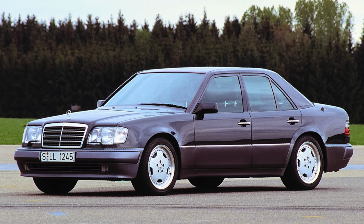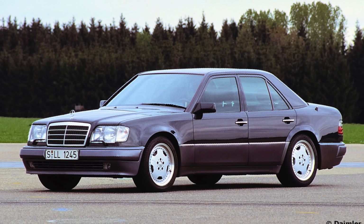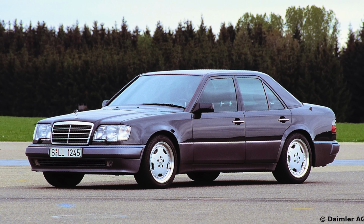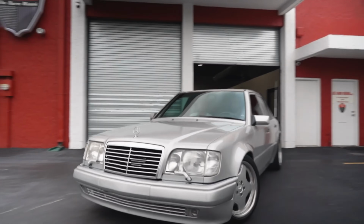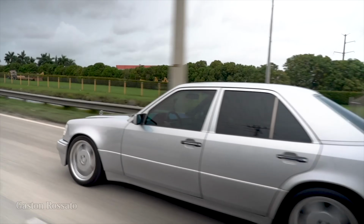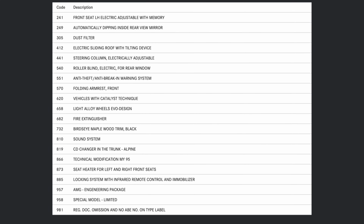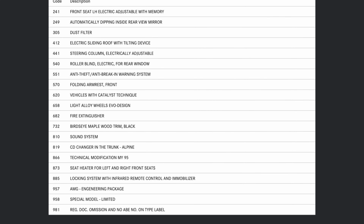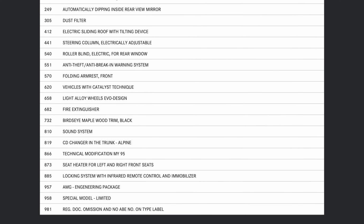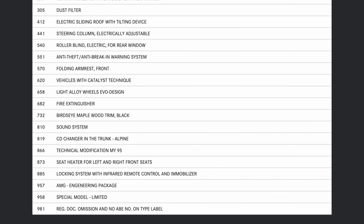3-piece AMG OZ 17 by 8.5 wheels were offered for the E60. The price rose to about 180,000 Deutschmark for the E60. All E60 AMG models, as sold by Mercedes-Benz, must include the 957 AMG technology package on their Mercedes VIN data card. If an E60 does not have this code, but has a 6-liter engine, the modifications were likely done by AMG after the car was initially purchased as a regular E500.